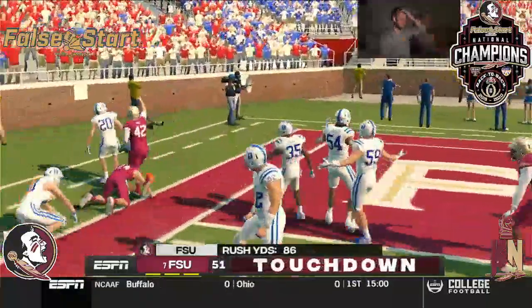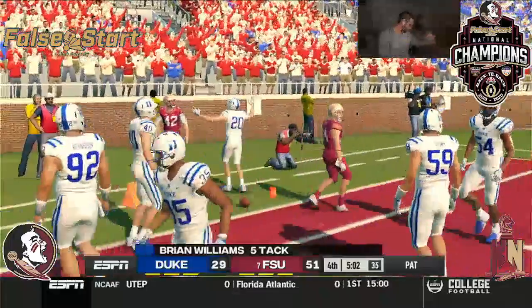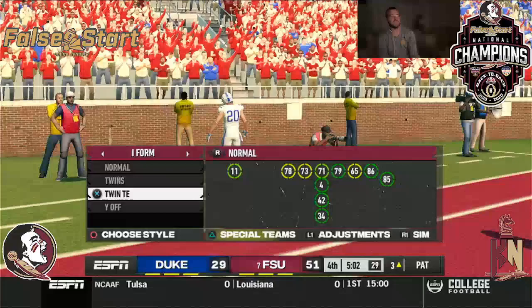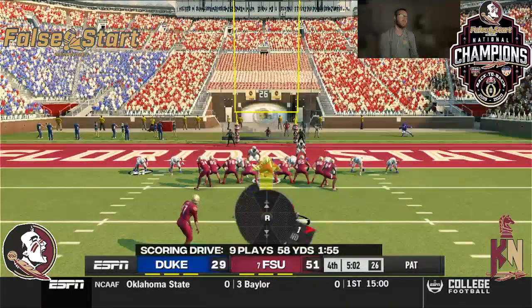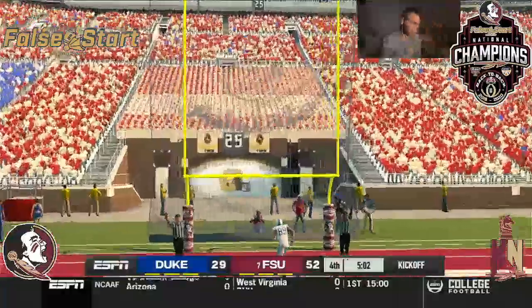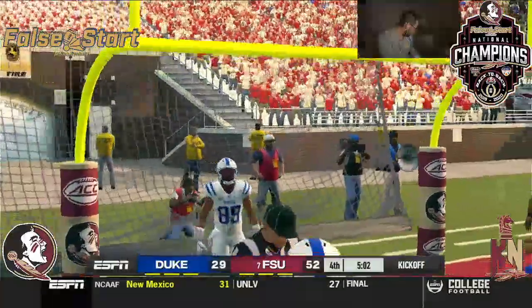Touchdown, Seminoles. I think that's a touchdown. He makes the PAT. A 9-play, 61-yard drive, and it results in a touchdown.